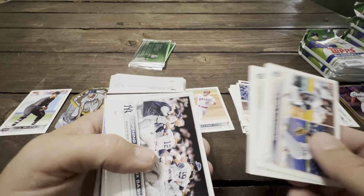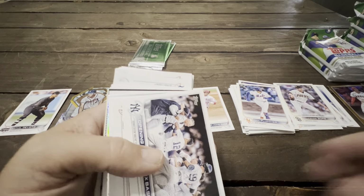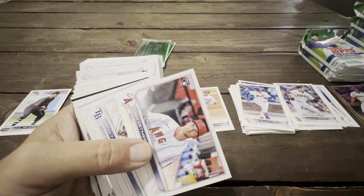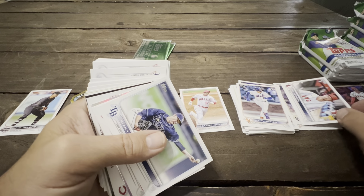There's a couple of our other rookies that are gonna be doubled up, opening in the Bronx. There is a nice Reed Detmers opening day.